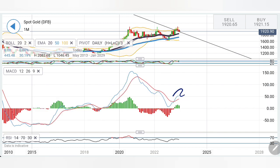But look at MACD here. MACD on the monthly charts has just crossed over and traded in green, and now it has started to converge. There is still a lot of scope for gold to continue with the upward move, because this crossover has come after a longer duration, almost 4 to 5 years. This crossover is seen here. This is a bullish cross.